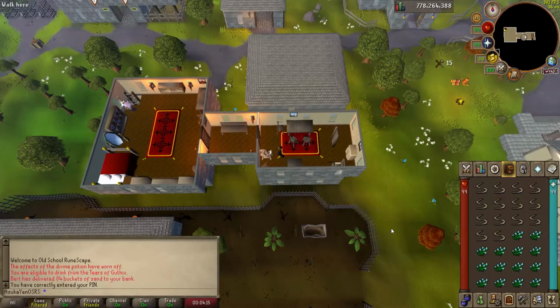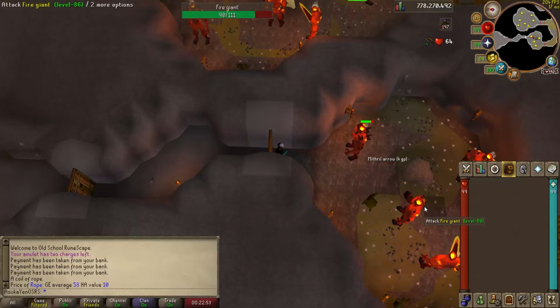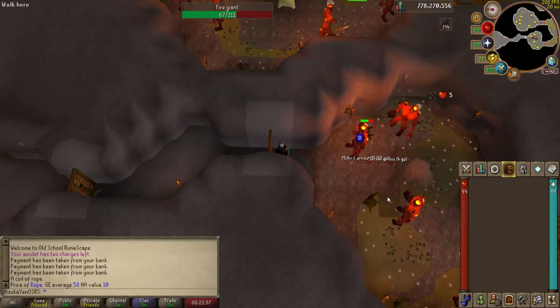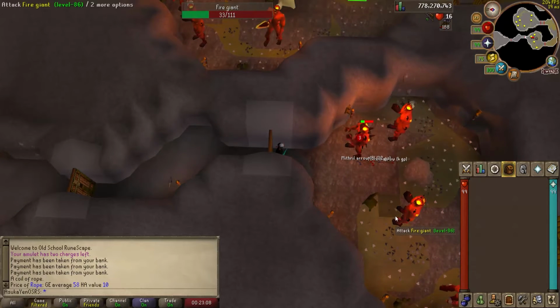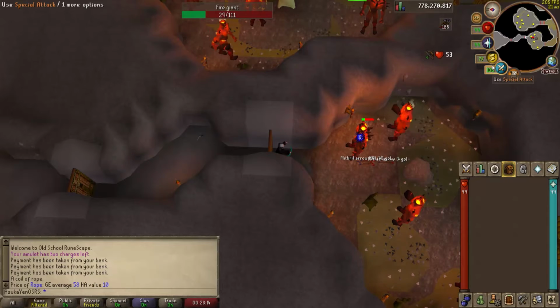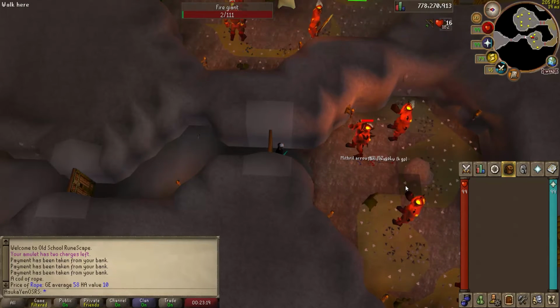The next place on my list is the Fire Giants inside the Baxtorian Falls. Now, this place was pretty fun. There were always people here, and by God, you were always fighting for a spot to AFK range some Fire Giants. And you know what the worst was? When you had a range level that was a little low, so you had your stacks of arrows showing up on the ground, and somebody would just come right in and snipe your pile of arrows before you could go pick them up. Well, that kind of sucked, and you'd lose a lot of arrows that way, but hey, that's the way it was.